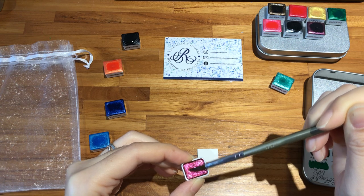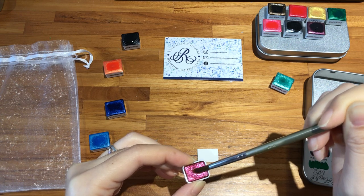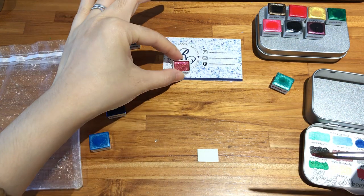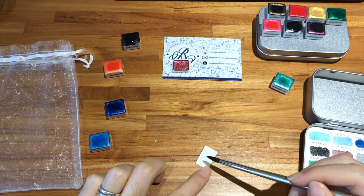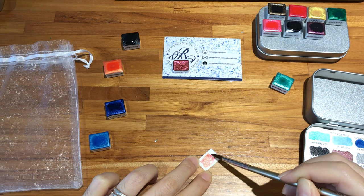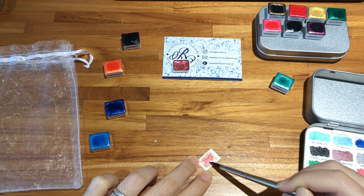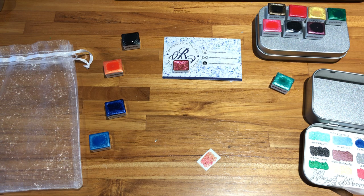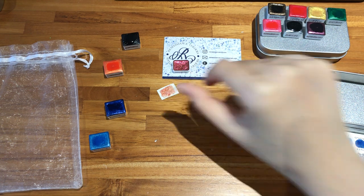I didn't pre-soak it, so let's give it a nice rub so we can get enough color. That's a really generous amount of colors. And since our color shifts are usually more expensive, so yay. Sparkle, so much sparkle. Let's tap it. Tap it, tap it, tap it. All right, done for real this time. Okay, let's let it dry first.